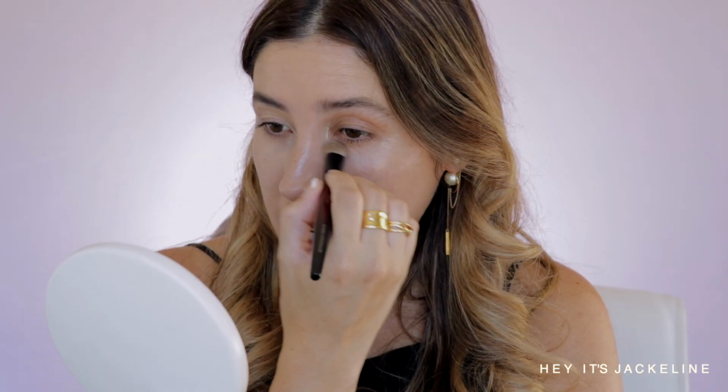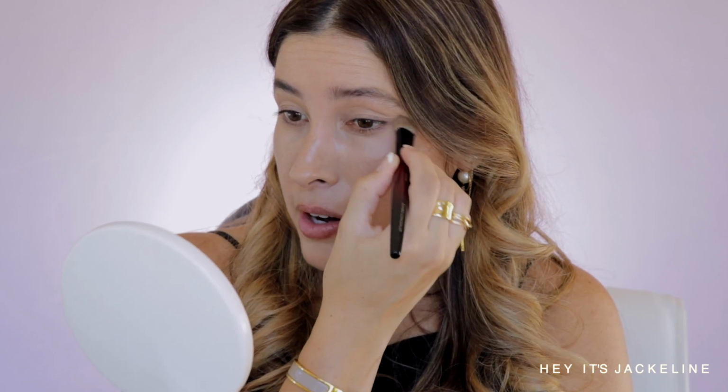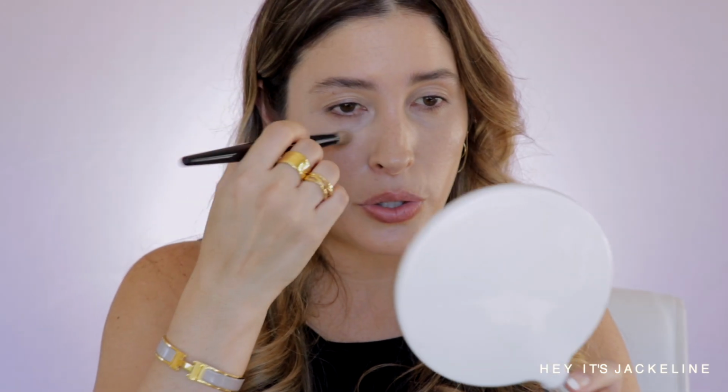This is a nice shade. I also like the shade 6, but definitely this concealer is a brightening concealer. It really makes everything look brighter. I will say though, if you have dark under eye circles like me, it is best for you to do your color corrector under it, because otherwise it's gonna show the dark under eye circles.